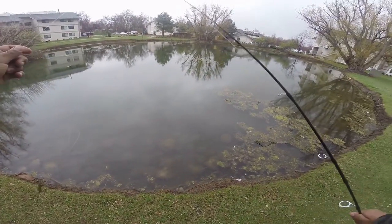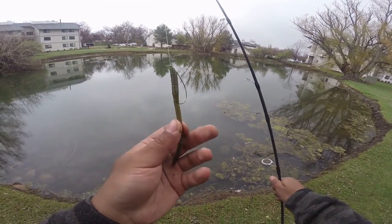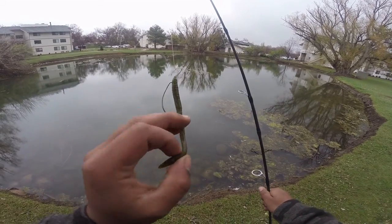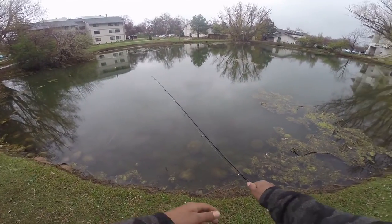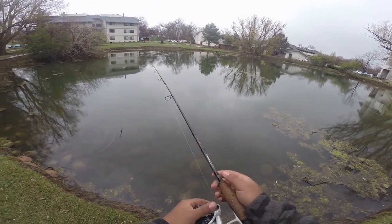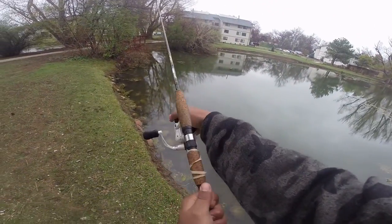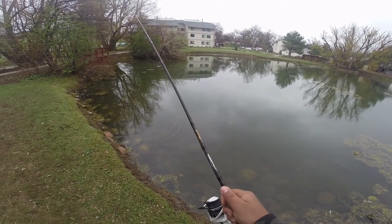On another note though, this worm is getting tore up. I don't know if y'all can see all those teeth marks in the tail. I caught 6 fish on it, missed a bunch more, and we're still on the same worm. What do you know? They are loaded up right in here.